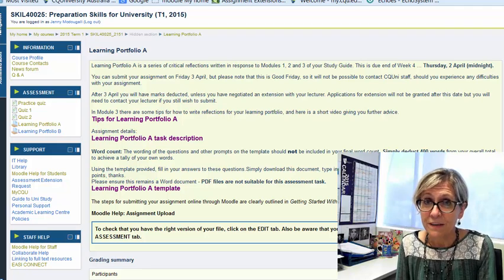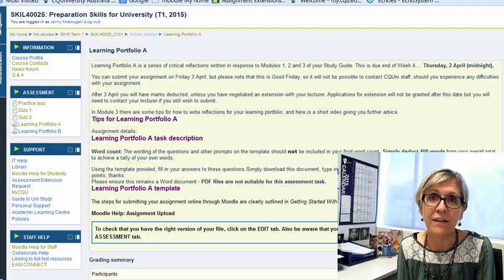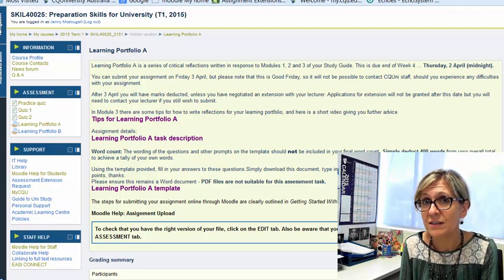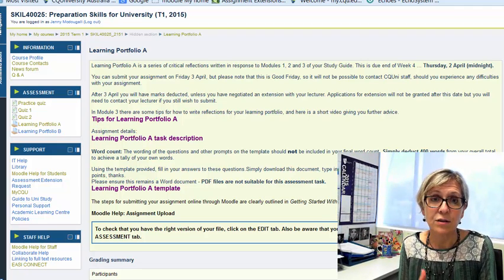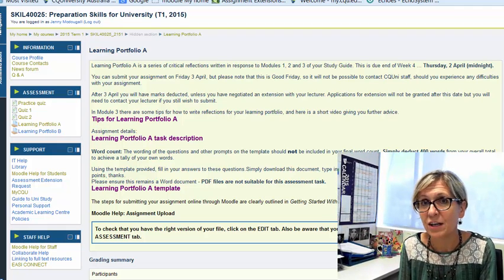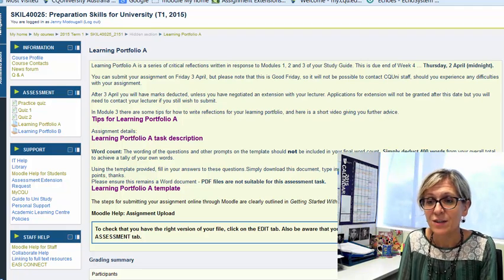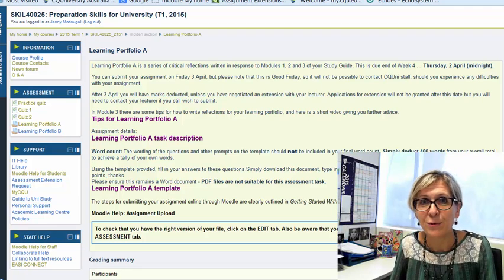We do get good feedback about this because students, I think, find it valuable to think about these aspects of themselves as learners, and certainly there are lots of practical tips that you will be putting in place as you answer these questions. Hopefully it's really going to set you up very well for success as a student, not just as a STEP student, but in your undergrad as well. So all the very best for Learning Portfolio A.